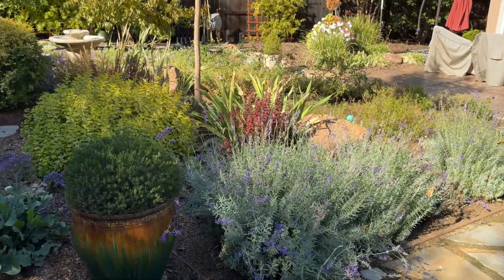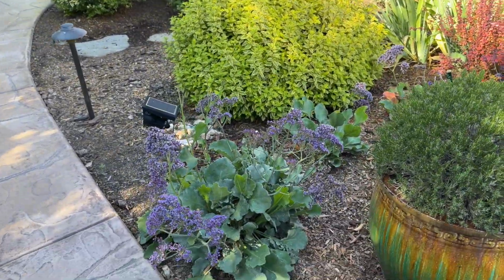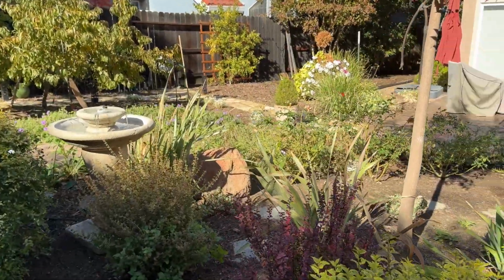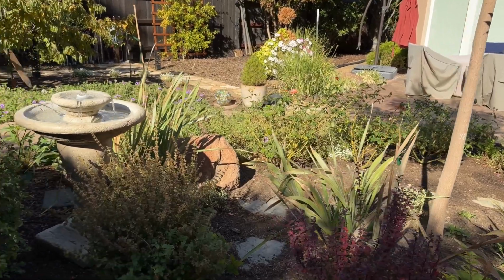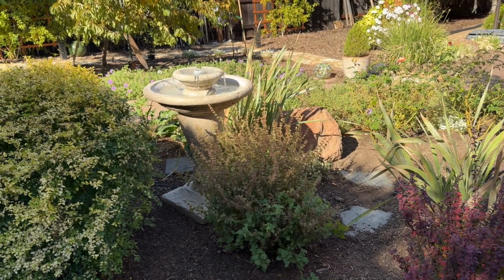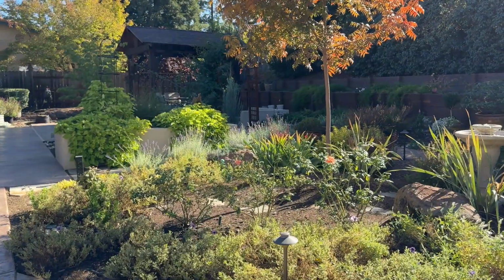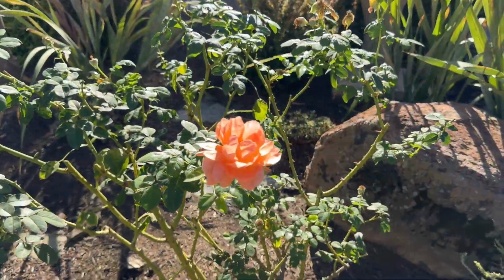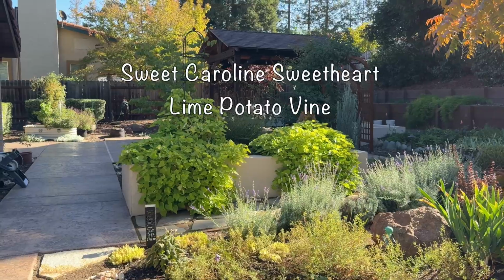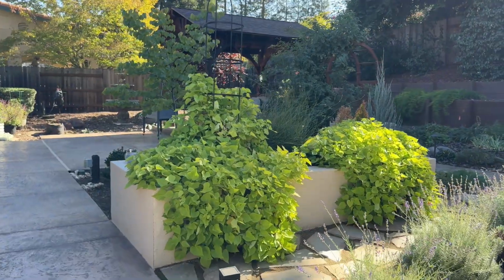Some of the lavender is still looking good, and the sea lavender is also still looking really nice, and generally they stay pretty nice year round. I do need to cut back the gladiolus spikes here, and some of the lemon balm needs to come out as well, or needs to be sheared back and cleaned up so it can reflush. The Atlas roses are still producing a few flowers and looking real pretty. And of course, the beast of a plant, the potato vine, has just taken over this box more.